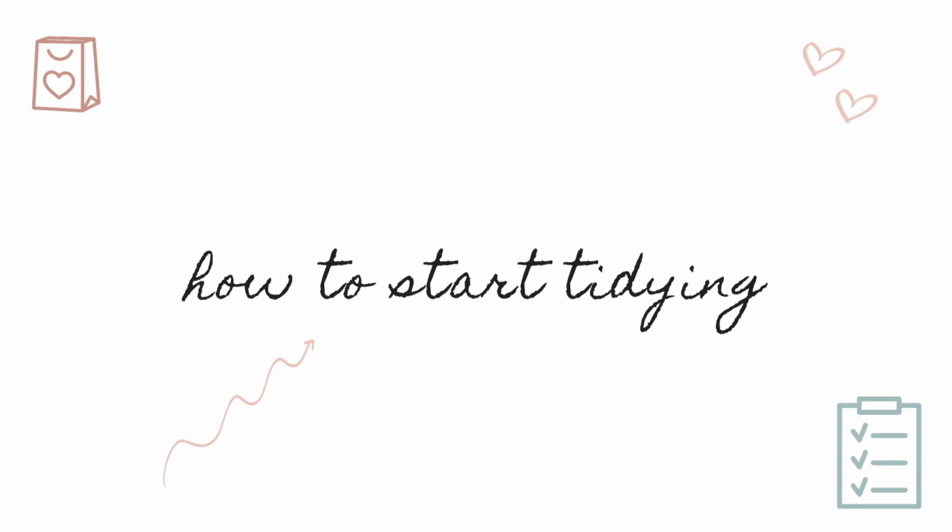So how do you start tidying? In The Gentle Art of Swedish Death Cleaning, the author suggests to start by going through your basement and your attics, and also the cupboard by your front door so that you can temporarily get rid of your clutter.